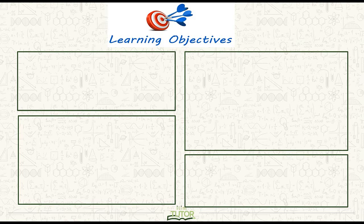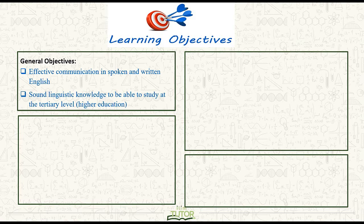Therefore, you need to familiarize yourself with the learning objectives that match the aspect of the language that is assessed through this test. Thus, I'd like to emphasize that the overall aims of this test are to identify whether the learner can master effective communication in spoken and written English, and if he or she has a sound knowledge in linguistics to be able to study at the tertiary level, which is higher education. That is, if you want to study at the university. Basically, you need to have a certain level of English to be able to express yourself and understand what has been communicated to you in English in your chosen subject area that you would like to achieve a degree in.